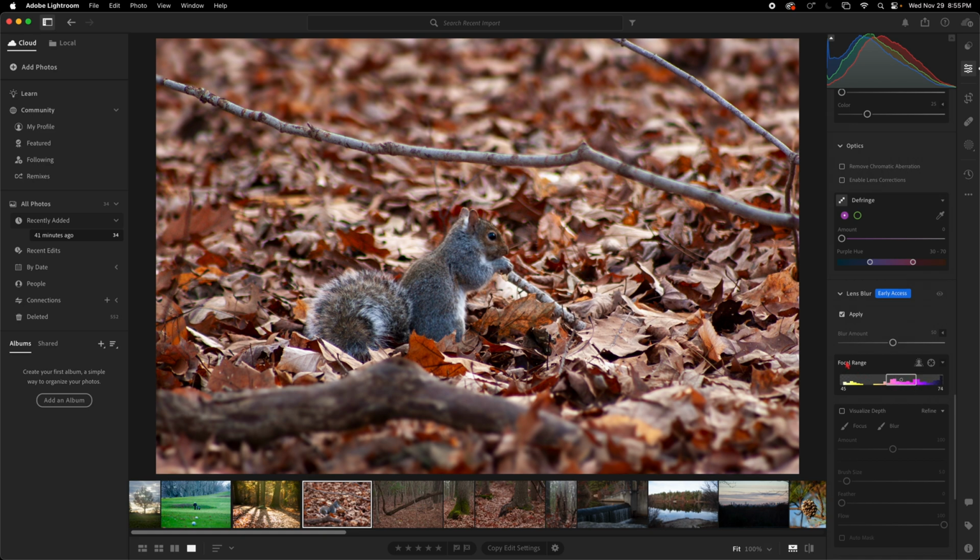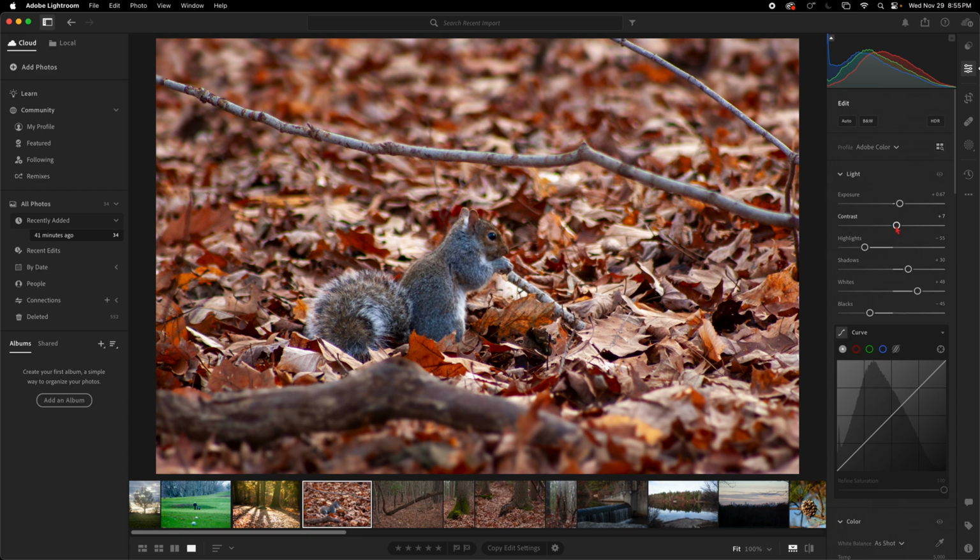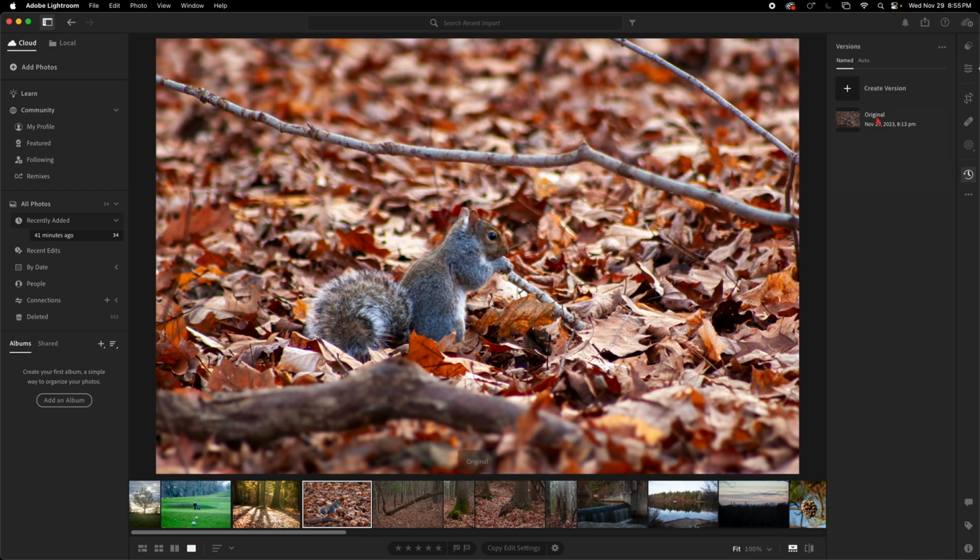Actually, that's pretty good. All right, let's do some saturation and some contrast. Raise the exposure a little bit. And let's see what that looks like. Before, after. Before, after. We can do more still.